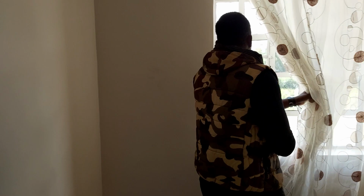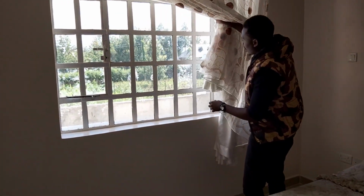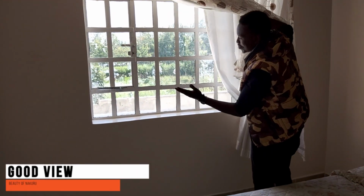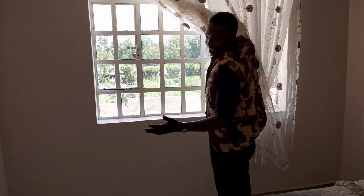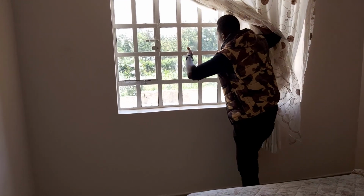And over here, you have a nice window. It shows the beauty of Nakuru. Green, evergreen. It rains. Even those other ones, you see them from down here.